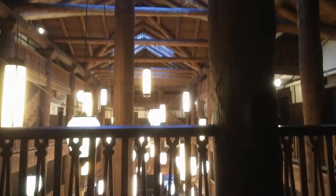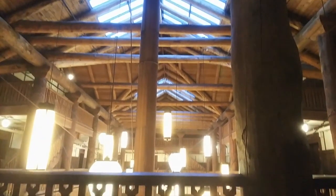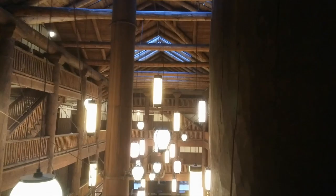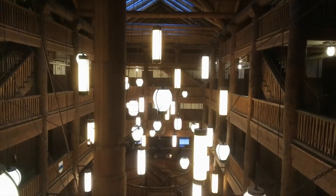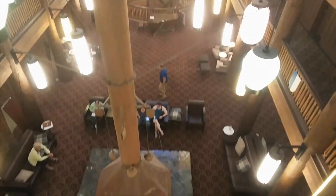Now this is the view from the third floor overlooking the lobby. I was kind of joking around about the ranger talk. It was pretty much a PowerPoint that they walked us through the history. It's an interesting history. You should research it. But those lanterns are just gorgeous.